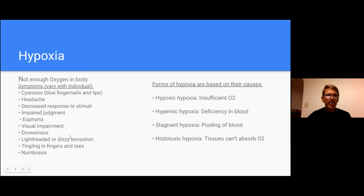The only way to really know is to experience hypoxia, and the only way you should do that is to go to a hyperbaric chamber and actually experience what your symptoms are in a controlled environment. There are four causes or four forms of hypoxia. The one that we're going to be most familiar with is hypoxic hypoxia, which is basically just insufficient oxygen available. Hypemic hypoxia is some kind of a deficiency in the blood, an example of that would be carbon monoxide.